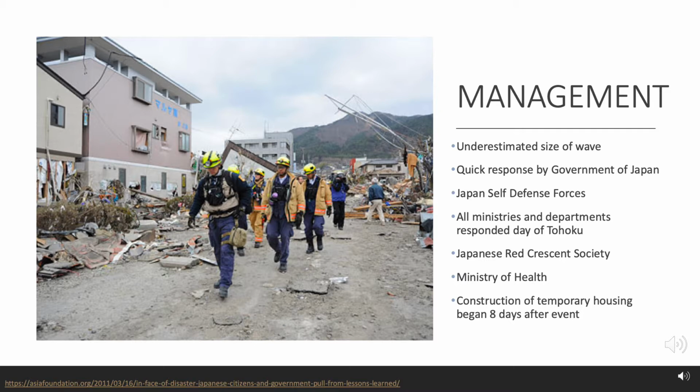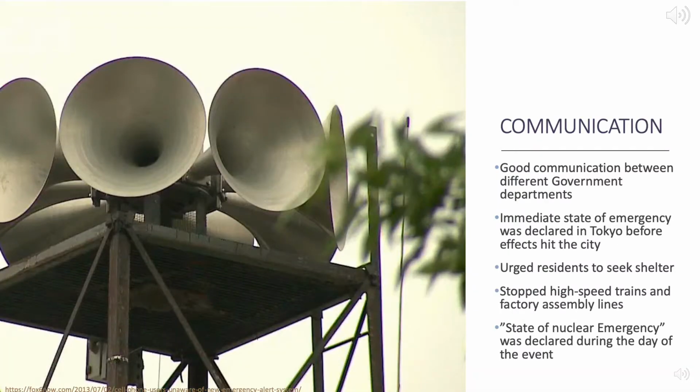Additionally, the Ministry of Health began preparing suitable vehicles for supplying water and assigning hospitals for remedies of the casualties. In addition to the medical teams, many therapists and social workers were also sent to the temporary housing and began shifting treatment to psychotherapy about a week or so after the attack. Construction of temporary housing began 8 days after the event. Overall, I believe that the government of Japan worked really well together to immediately manage the situation, and there was good communication between the different departments of the government.